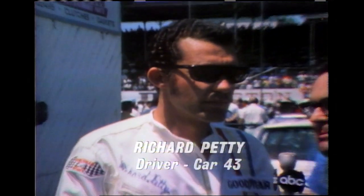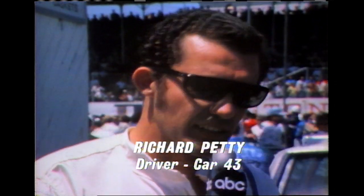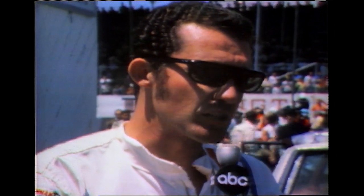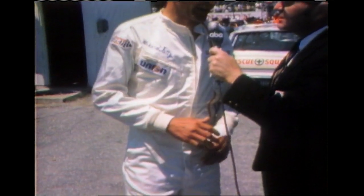Richard, I noticed you just stepping out of the infirmary moments before the race. For what reason? Well, I got my ribs hurt last week at Asheville-Weaverville when I ran into the wall, and they taped them up and gave me a shot in there just to make sure they weren't going to hurt me during the race. What about your hand here? Well, I stove it up a little bit, too, and I figured, I used to play football, and they always wrapped them up and made them feel good. I figured I'd just do that, too.